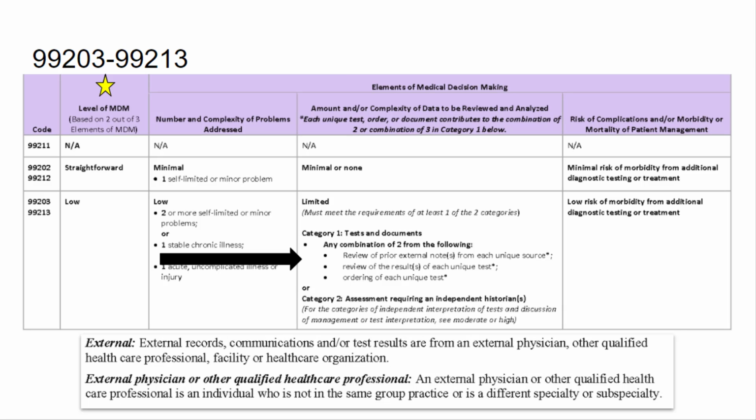So let's talk about this middle column. This is the amount and or complexity of data again. So in here, we're talking about limited. So category 1, tests and documents. Remember, 2 of the following. So we need review of prior external notes from each unique source, review of the results of each unique test, or ordering of each unique test. Okay, so that's category 1. 2 of those.